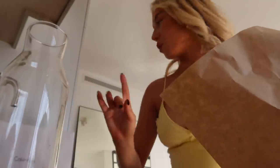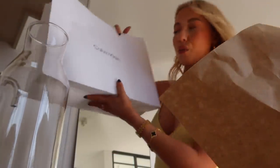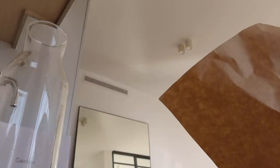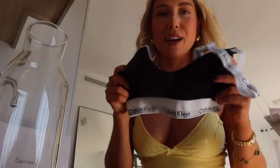I also had a package get delivered to me whilst I was out from Calvin Klein, which I'm so excited about. I got all new underwear, which I love. Calvin Klein underwear. I feel like I've been wearing Calvin Klein undies forever. As long as I can remember, I've been wearing Calvin. So I'm so excited about these.